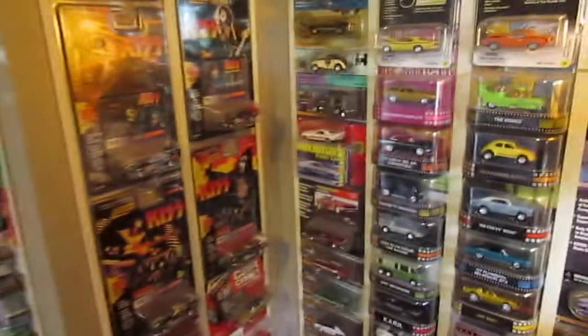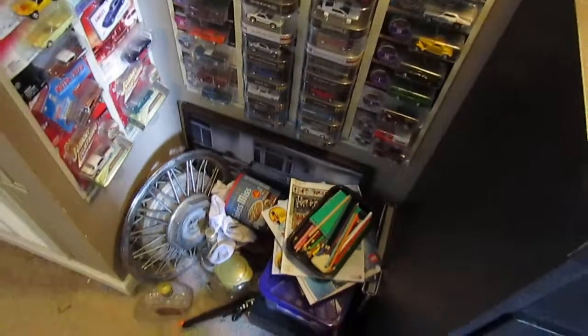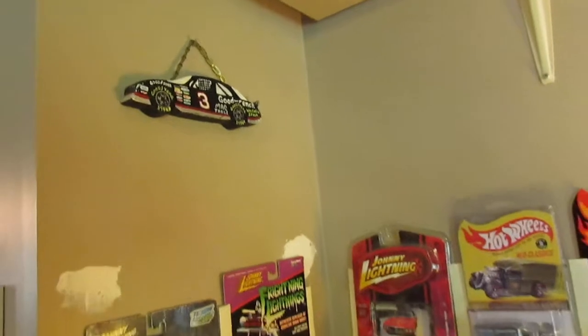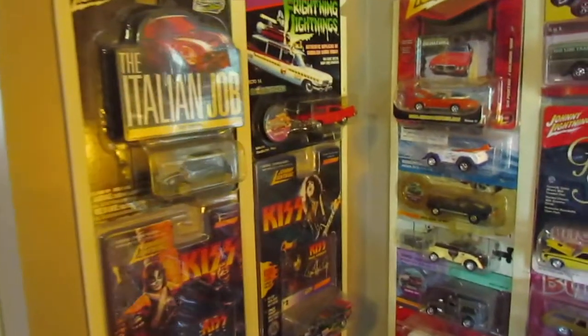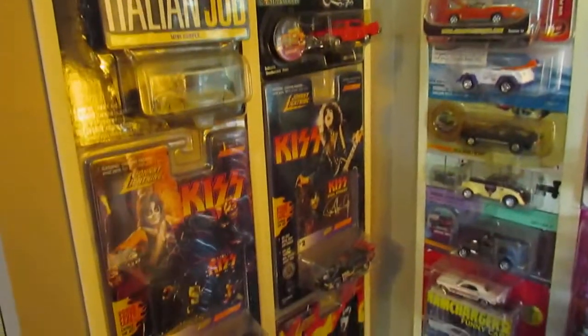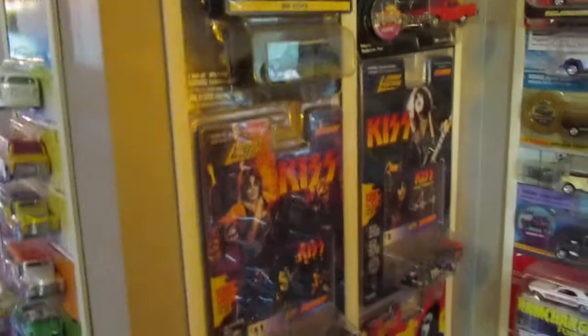My room's a little messy and I'm trying to keep it clean, but I have this a little organized, but it's organized chaos, you know, but I'm trying to organize this a little bit. Got my Dale Earnhardt hangers still on the wall. This has changed a little bit. Got my same cars, got a Frightening Lightning right there that my dad gave me.